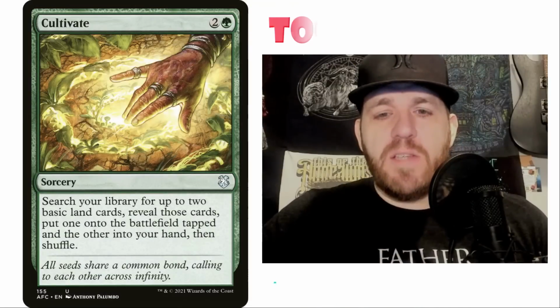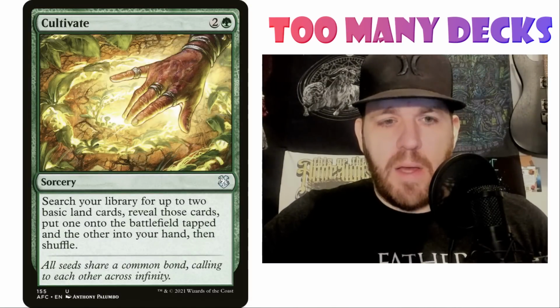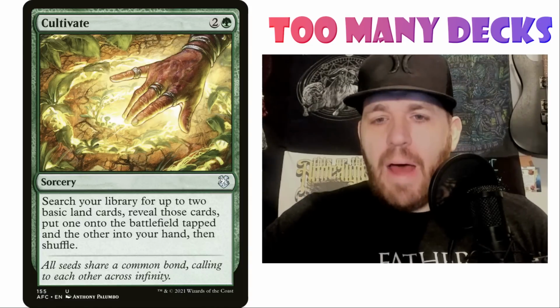I think they're in way too many decks. Cultivate is the 4th most popular card in the entire format, according to EDH Rec. That seems like a bit much. It's definitely a good card. I have it currently in maybe 1 deck.